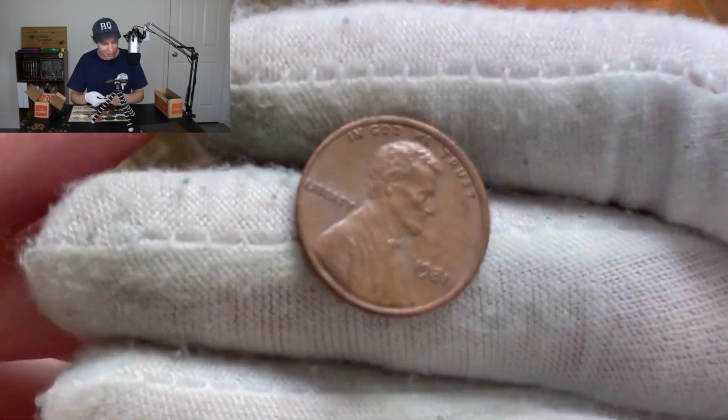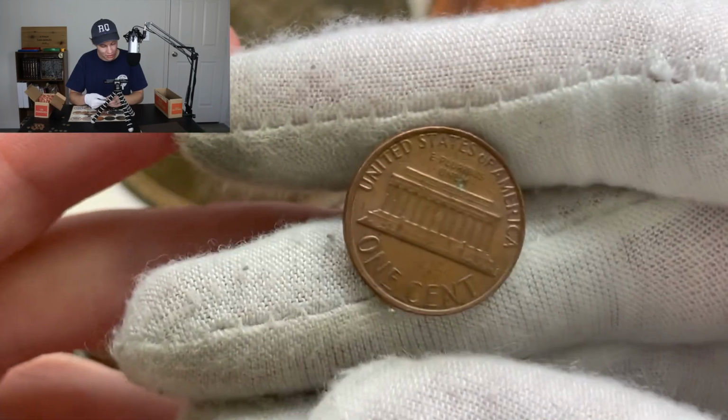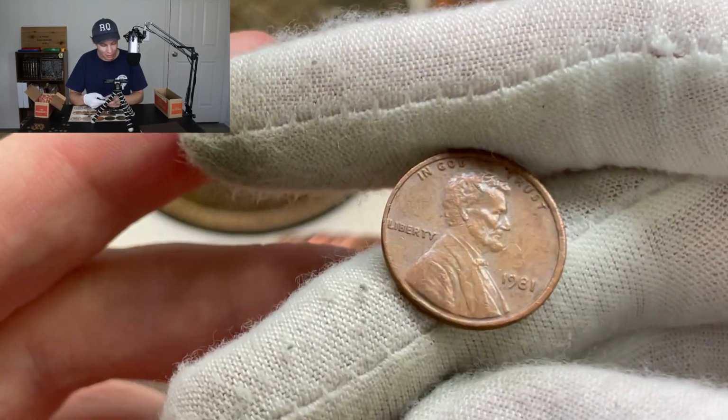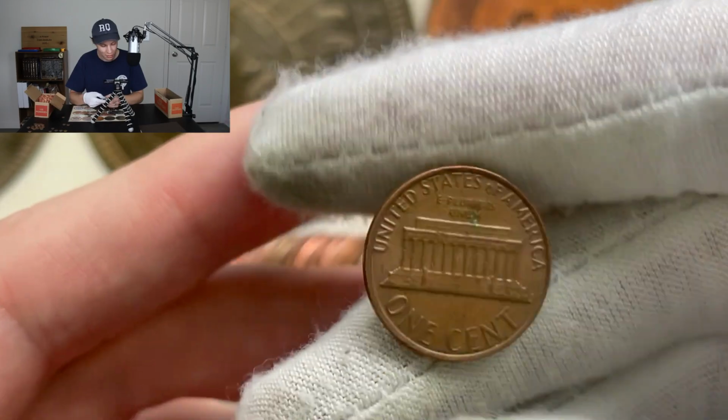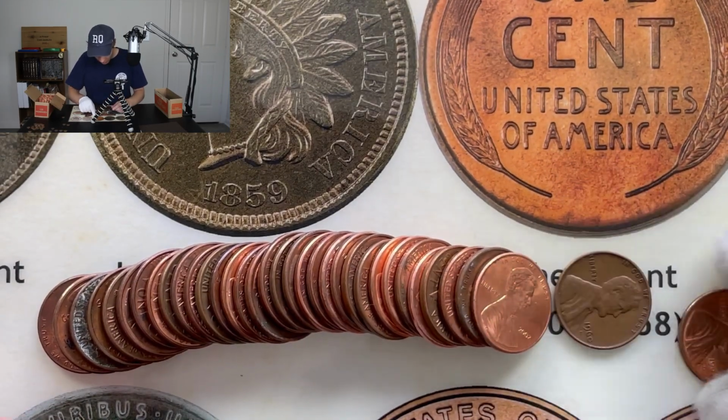Actually, the one right under it also sort of has the same thing going on, just to a lesser degree. See how that one flips? Yeah, that one flips more normal. But yeah, interesting. All right, that's cool. So we got somewhat of an error coin.